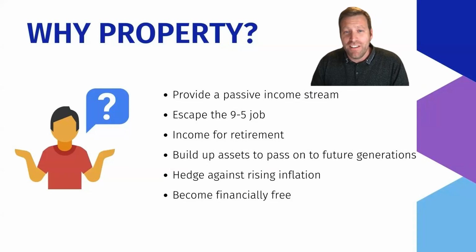Become financially free. Obviously, this is a word that you hear quite a lot banded about on the internet. It's usually they're selling a course or something like that. But we talk to a lot of people, don't we, Stephen, on the podcast, and they have actually achieved that. We talked to a woman the other day.